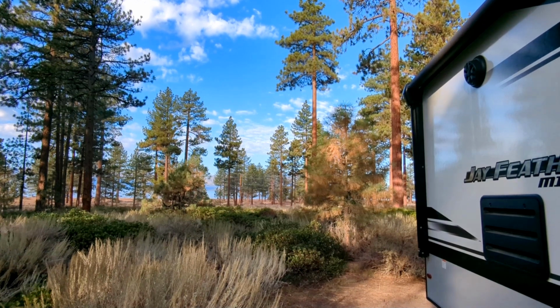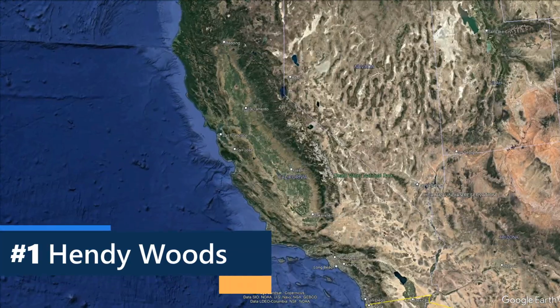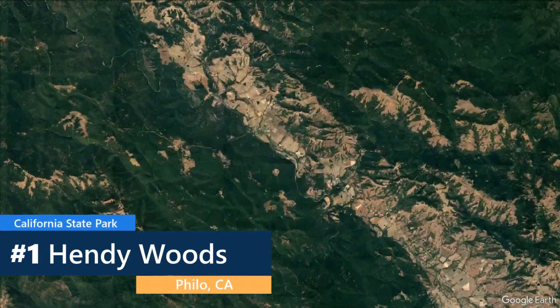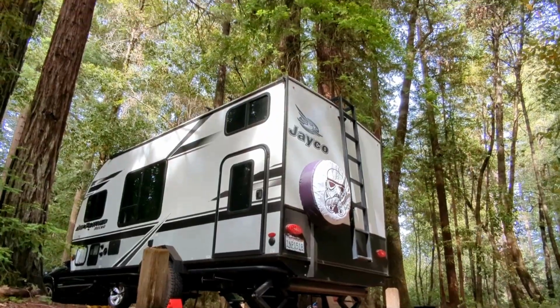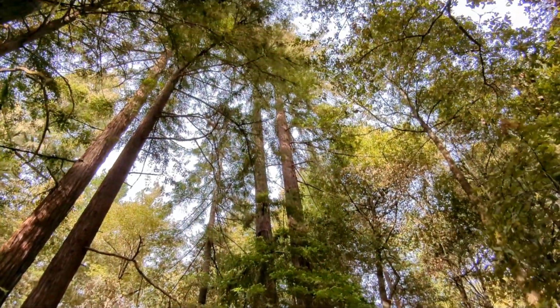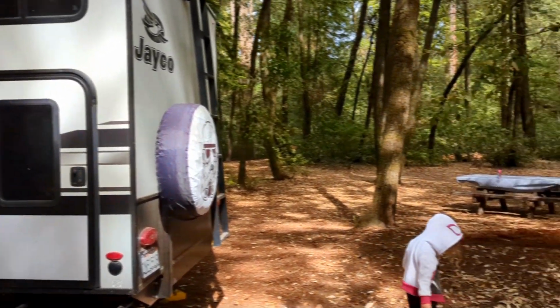Okay, now time for number 1. Our number 1 favorite dry campground in Northern California this year was Hendy Woods State Park in Philo, California. We've gone to Hendy Woods multiple times, and whenever we're there, it just feels like camping. It is in a redwood grove, and you are just surrounded with trees.